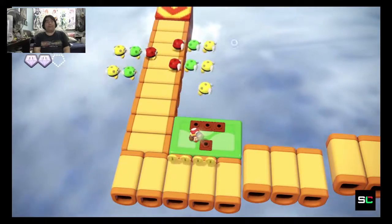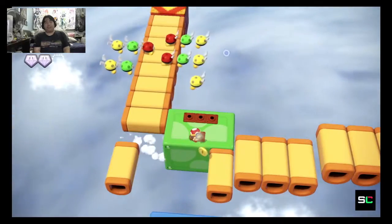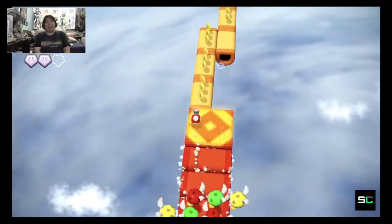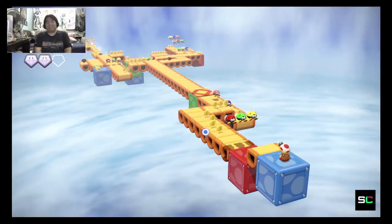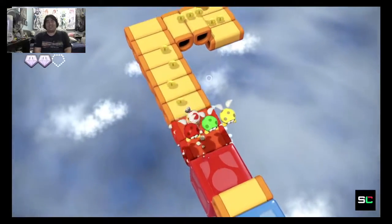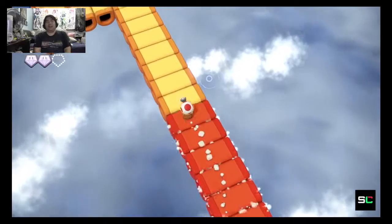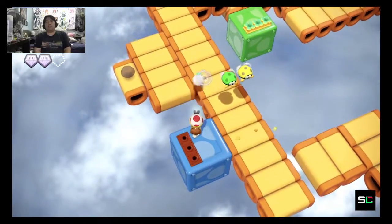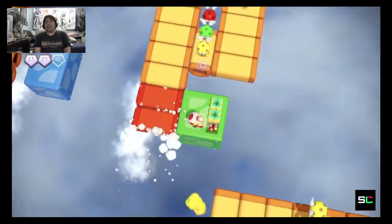There is only one path to take. We have to plan this right. Oh no! Don't be greedy! Okay, are you ready? Go, go, go! Oh no! This level is going to be the killing point of me in this game. Can we get all the coins? Oh my goodness! Okay, we got you. We don't need to get you again. It's just on impulse.